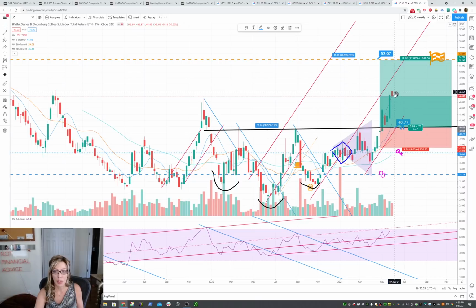We do not have the most bullish looking candle, but that's okay. It doesn't have to go straight up. In fact, I'll buy any kind of dip up in here. I'll extend this line. For now, we're far away from doing anything, but I will be buying all dips in coffee should they happen, because I still have this measured move of 52.07 and I have confidence in it at this time. Okay, that's it.